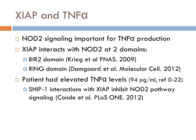Additionally, SHIP1 interacts with XIAP and inhibits the NOD2 pathway, so you can imagine that if you had a defect in XIAP, your SHIP1-mediated inhibition of NOD2 signaling would be decreased, and again, you'd have an increase in TNF-alpha.